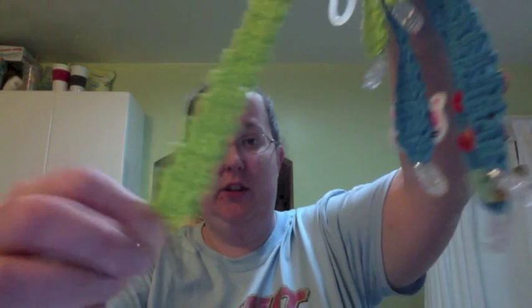So as I was saying, I just kind of secured these to the clips and then crocheted for as long as I wanted, and then attached them to the Binky holder.